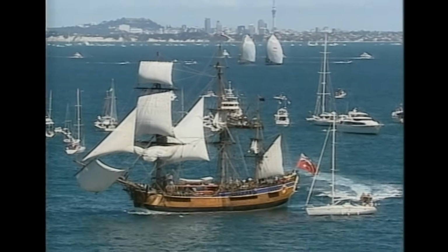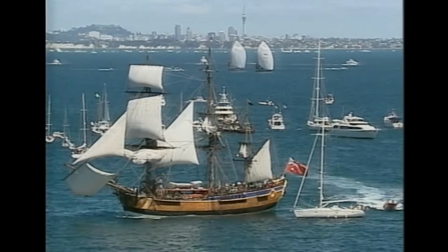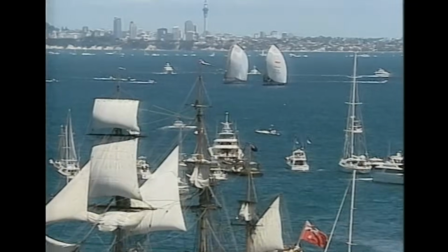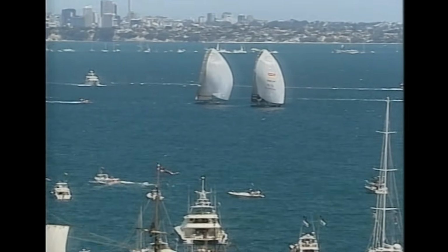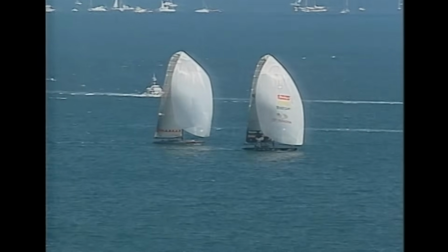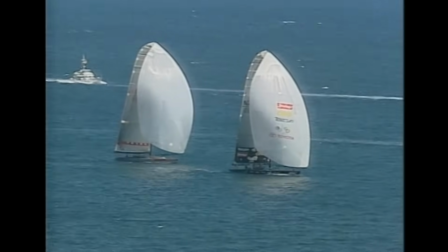The modern America's Cup boat set against the backdrop of downtown Auckland, and in the foreground, the replica of HMS Endeavour, the ship that was used to circumnavigate New Zealand and Australia by Captain James Cook in 1769. Fantastic shot.